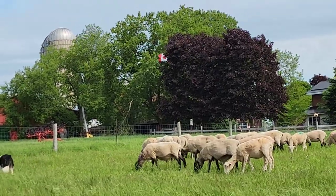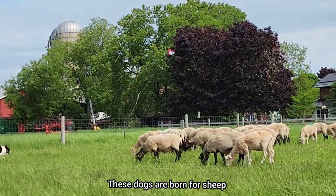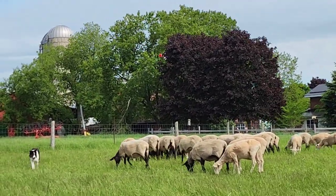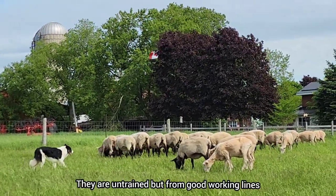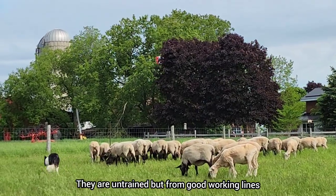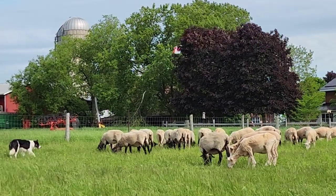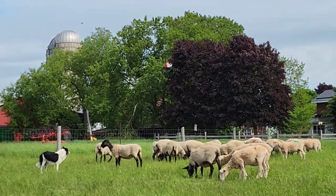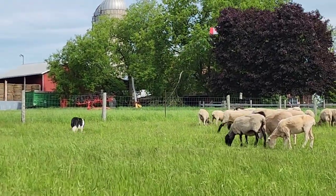These dogs are just born for sheep. Like I said, our border collies have never been trained. We don't really know how to do that. But they are from working bloodlines, really good working bloodlines, and it's inherited for sure. The dogs do basically everything we require of them and don't harm the sheep while they do it.